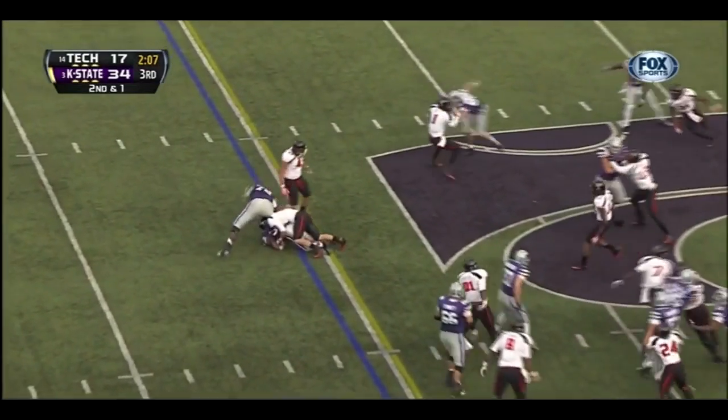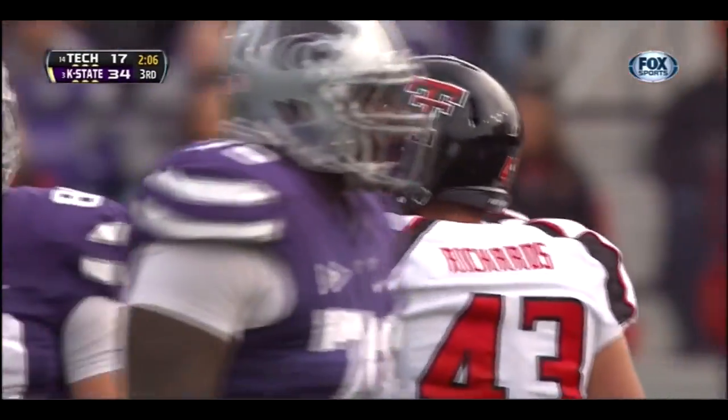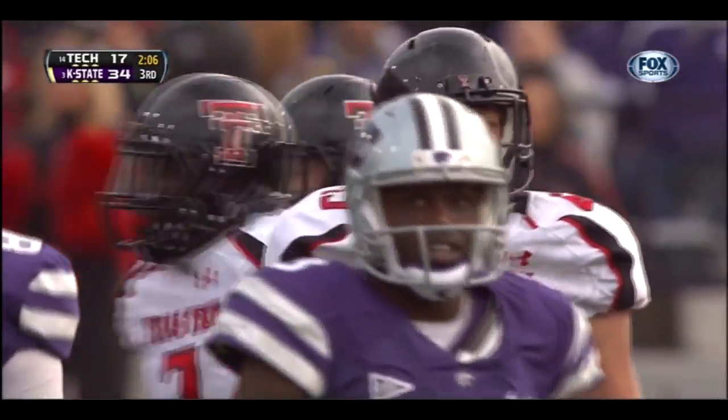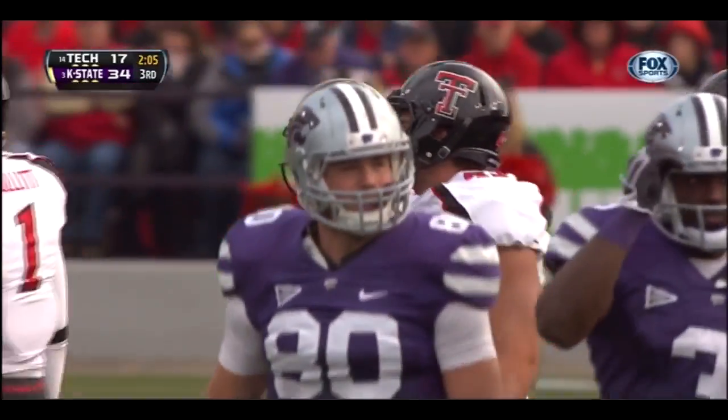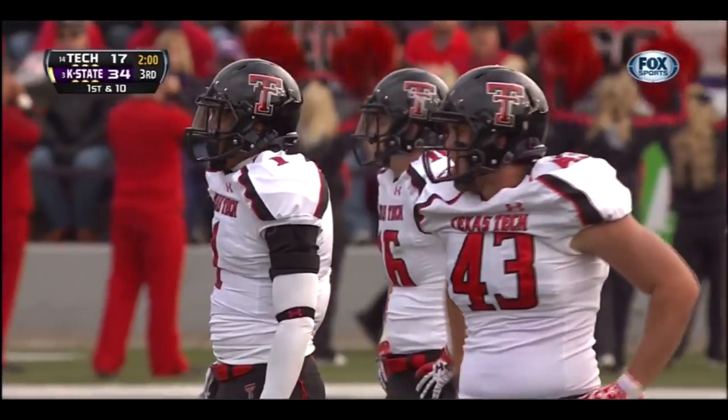Hubert spinning, and this time he's driven down hard by Cody Davis. We saw it. We finally saw it. Mark it right there. John Hubert tackled. One guy doesn't spin out of it. Cody Davis finally did it. But a first down for K-State.